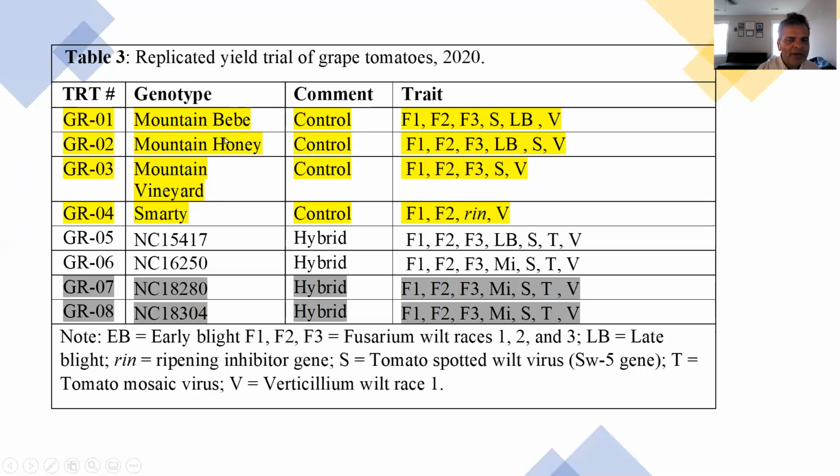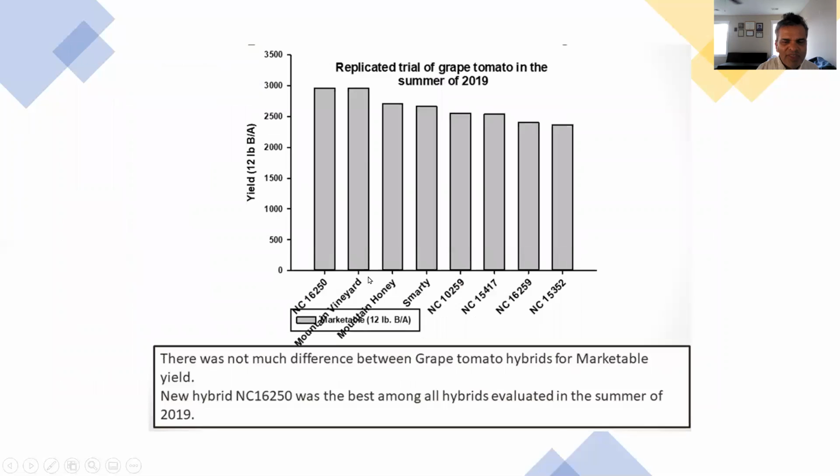I believe that many of you are already familiar with these hybrids. Mountain Baby is a new hybrid that was released last year, and we still have to license it to a seed company for commercial seed production. This is the total yield from last year's trial, and NC 16250 was the top yielder, which was even better than Mountain Vineyard. Mountain Vineyard and Mountain Honey are top yielders. There was no significant difference between Mountain Vineyard and NC 16250.